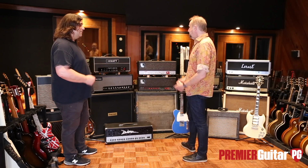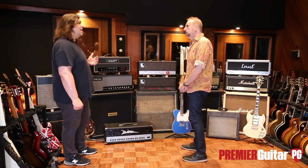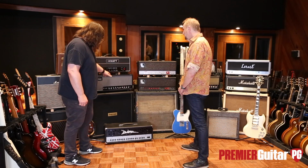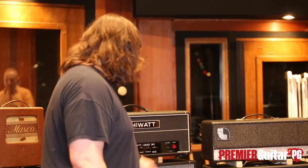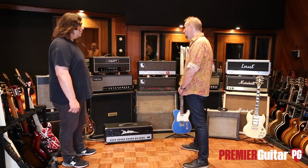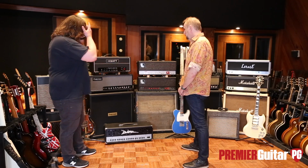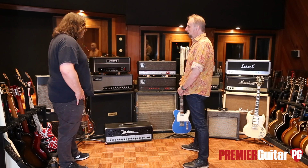Okay. Now, since it's a Selmer thing, does it have a lot of headroom? It's got a lot of headroom, and it distorts at a nice low volume. Like, you can see here the volume is around 1 o'clock and the master volume is around 9 o'clock, and that sounds like a jangly AC30. Cool. It's a really cool sounding head. Cool. Now, do you have a cabinet you would prefer to run that through typically? I put them through all these.